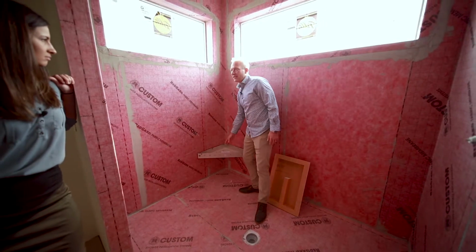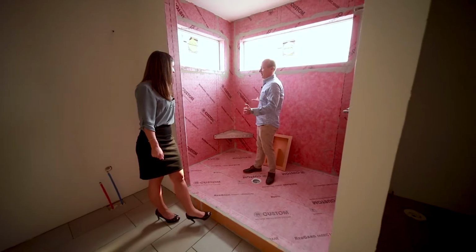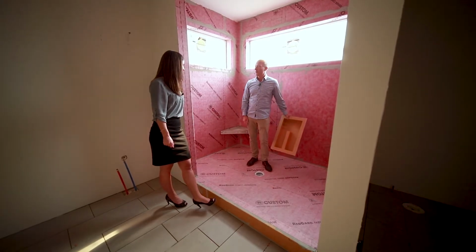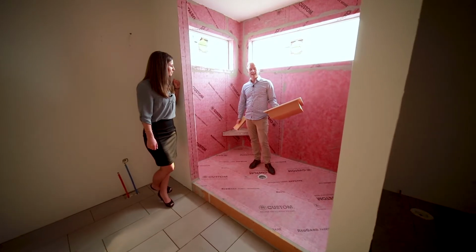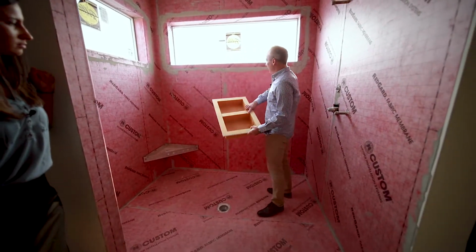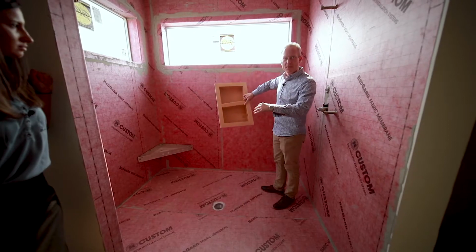These come in 1,000 different shapes, right? So we could do a bench all the way across, we could do all kinds of crazy stuff. Just matters of what the homeowner wants and how much fun we can have with it, right? These are some other cheats. This is a niche, right? For a soap holder or whatever else, we'll actually cut a hole in the wall and implant that right into it, so you get a spot for your soap in the room.